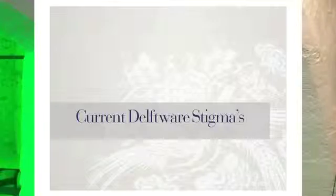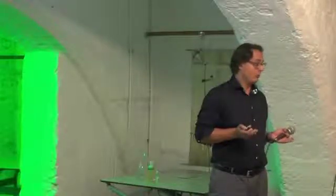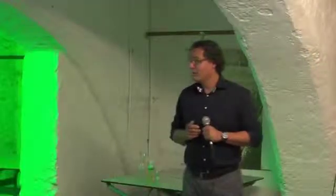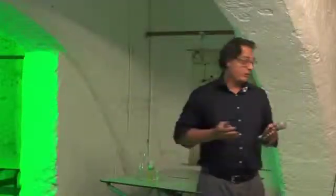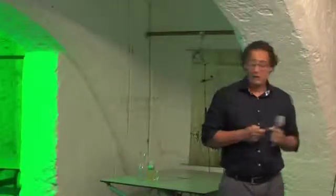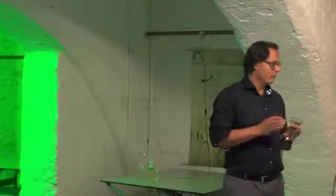But of course we also have very big stigmas hanging on this Delftware. So where do you actually buy our products? Where do people come in contact with our products? Well, mostly in souvenir shops. This is where most of the people see Delftware. And it's very difficult, in between all those little cheap versions of Delftware, to recognize this beautiful piece made by us.